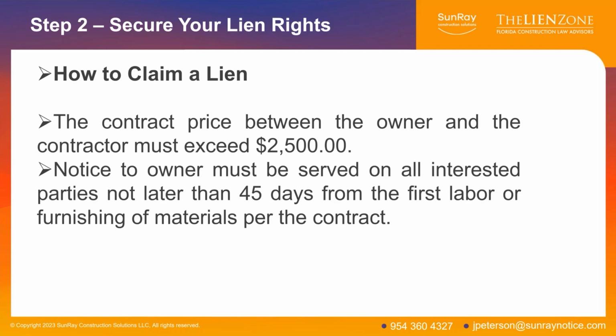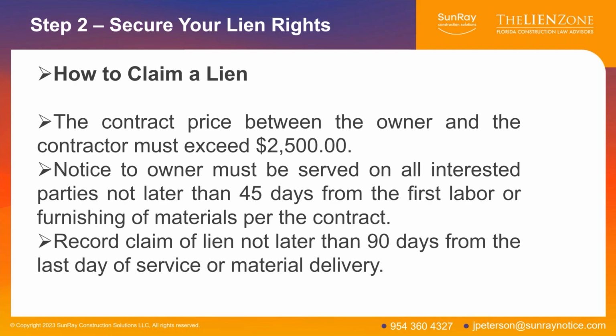But again, the absolute deadline is 45 days from your first work or materials on the job site. And that means that it has to be received by the 45th day. So you need to make sure you get it served sooner and get it to SunRay sooner so that they can process it quickly.